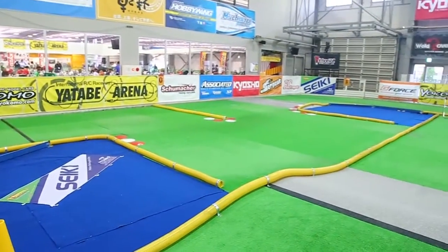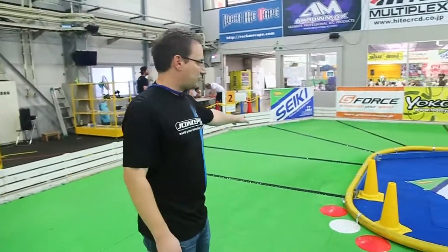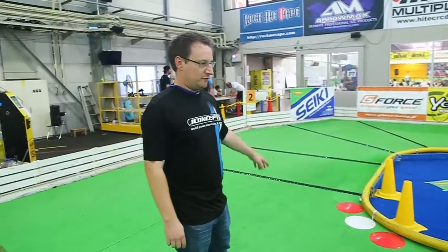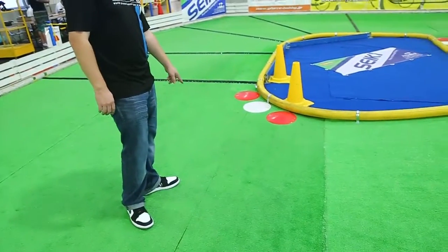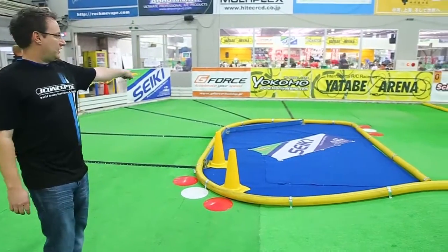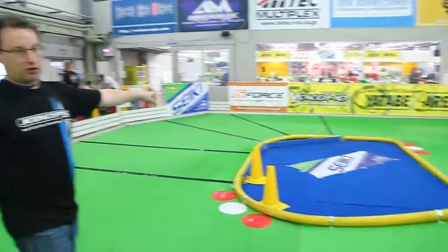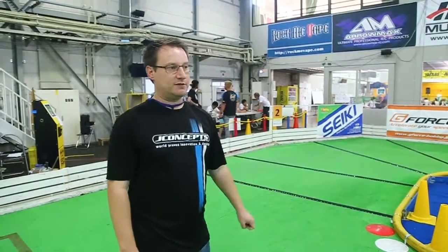So what I kind of see first is the guys rolling this at first and then trying to drive through here and get the line. But maybe as they get more and more aggressive, they're going to start jumping to about here and then doubling this one and then trying to double that one and then single out. If you can single all these, it's going to make a big difference in your lap time. So if there's a guy that can jump these at all consistently, he's going to be at a big advantage.